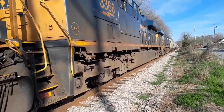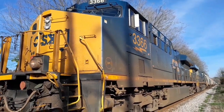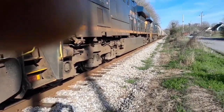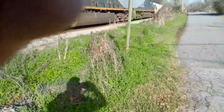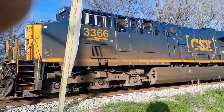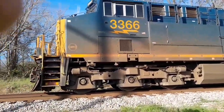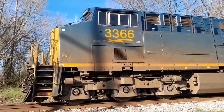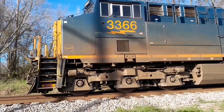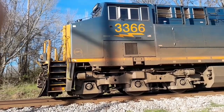Alright, there's the manifest plate. 3366 ET4488. I'll step back a little bit maybe. There's our conductor, he just sat down.